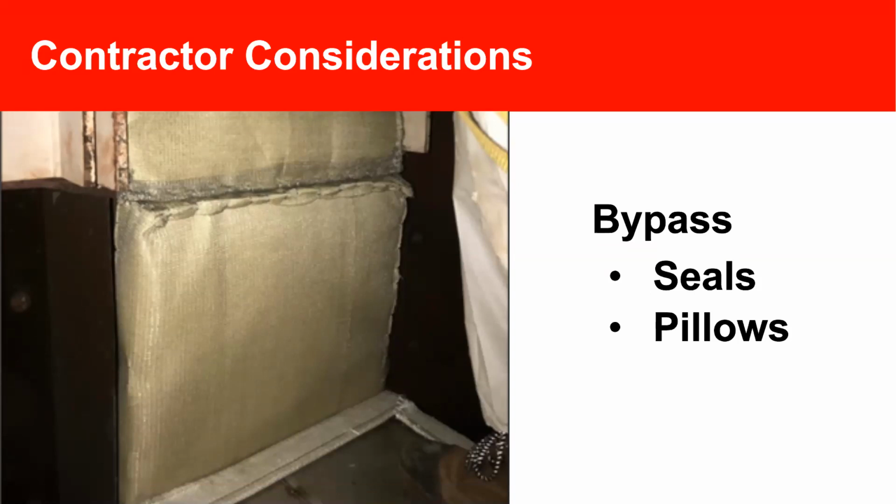So how does this happen? There are 3 primary seals in a SCR reactor. There's inter-module seals, which are between the modules. There are intra-module seals, which are within the modules themselves. And then there are perimeter seals, which go around the perimeter of the catalyst and seal between the catalyst wall and the sides of the unit, the top of the unit, the bottom of the unit, however your unit is orientated. Now, perimeter seals are the most common area of concern that we come across.